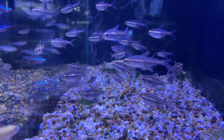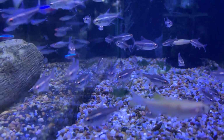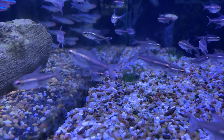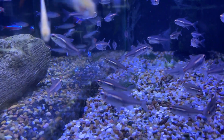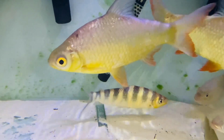Glow light tetras, so they are huge. They're about double the size of what we usually get. They'll get a neon orange stripe all the way through with the neon orange above the eye. Really pretty fish, haven't coloured up yet, but it takes them a couple of days to colour up. Another peaceful community tetra.